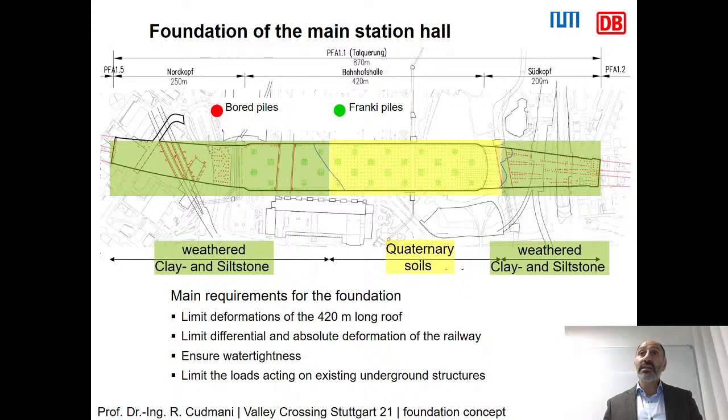Most part of the hall lies on fluviatile sediments and decomposed sedimentary rock. The north and the south transition and a part of the hall will rest on weathered clay and siltstone. The main requirements of the foundation are to limit the deformation and differential deformation of the roof structure and the railway, to avoid damage of underlying underground structures, and to ensure water tightness.